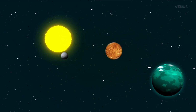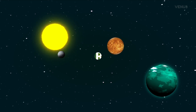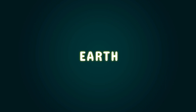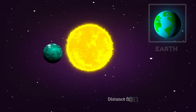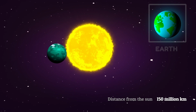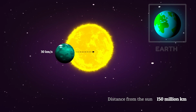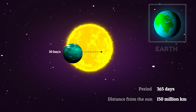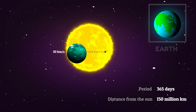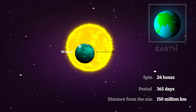But the next planet is the only planet with life in our solar system, or maybe the entire universe: Earth. Our home planet is the third rocky planet located 150 million kilometers from the Sun. This blue planet orbits the Sun at a speed of 30 kilometers per second and takes 365 days to orbit once, and it spins at a speed of 1,600 kilometers per hour, completing one spin in 24 hours.